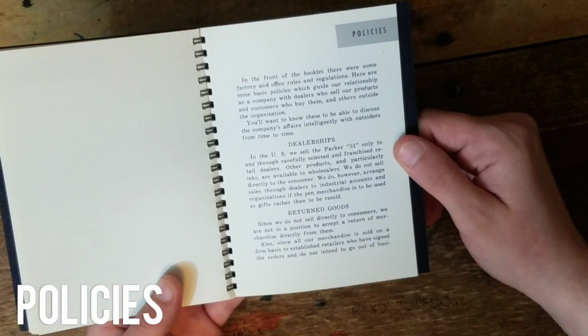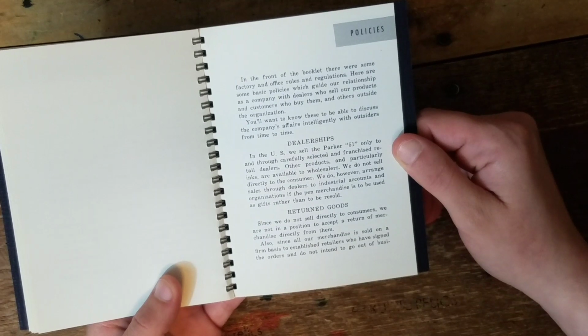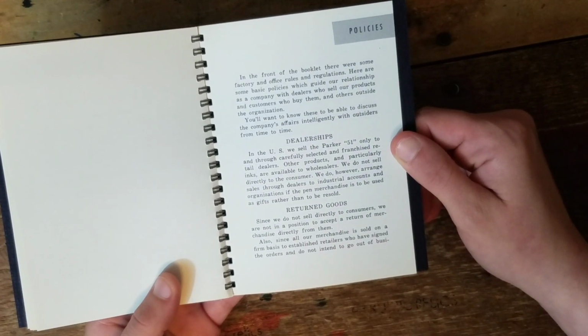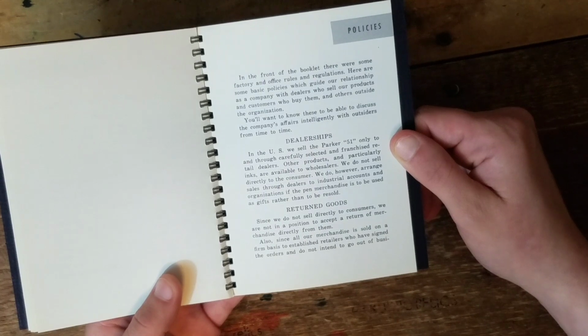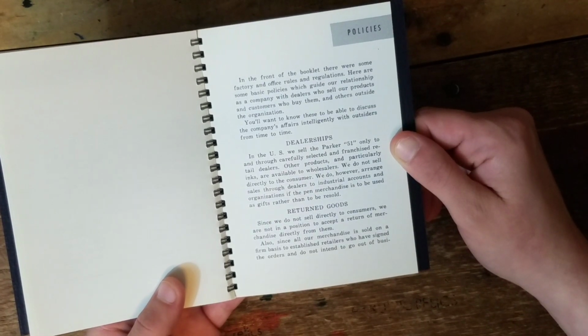In the front of the booklet, there were some factory and office rules and regulations. Here are some basic policies which guide our relationship as a company with dealers who sell our products and customers who buy them, and others outside the organization. You'll want to know these to be able to discuss the company's affairs intelligently with outsiders from time to time.